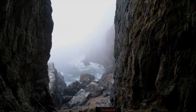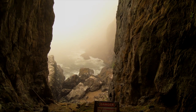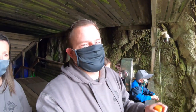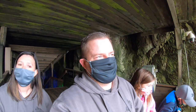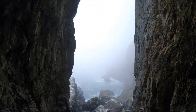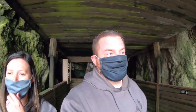I want to add this little spot to a place I want to come back to during a storm. Just watch the waves smash the rocks. The power of the ocean is just amazing. I believe, I could be wrong, but I believe Heceta Head Lighthouse, if you haven't seen our video, we have put it down below or up above, but you should be able to see Heceta Head Lighthouse on a clear day from here. But as you can see, it's foggy. We'll be back. We'll show it to you next time.